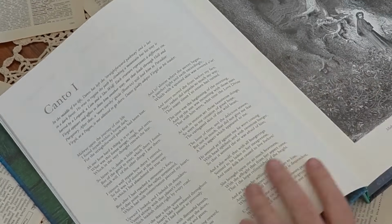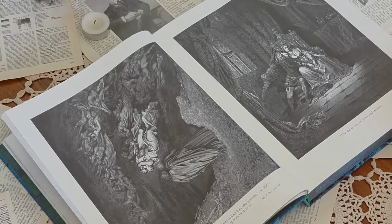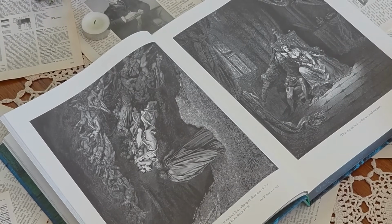There he is entering the forest. And as we go through, look at these. Look at these. They're just delicious.